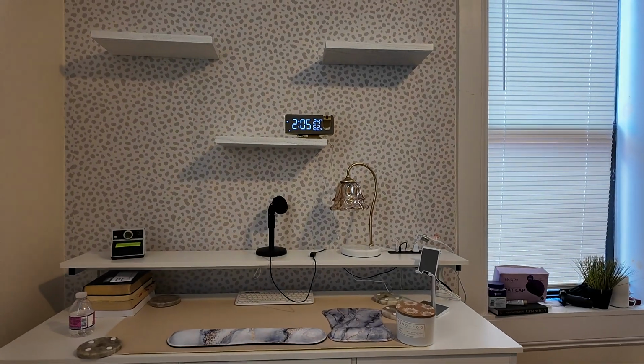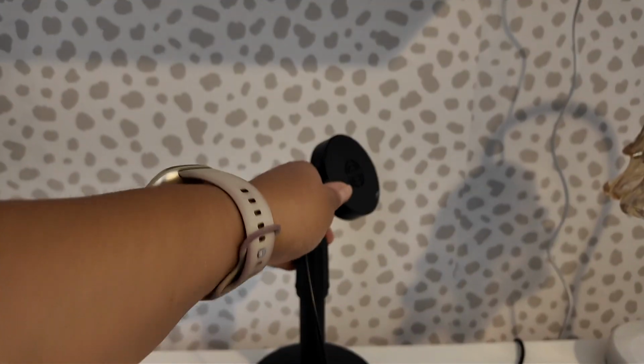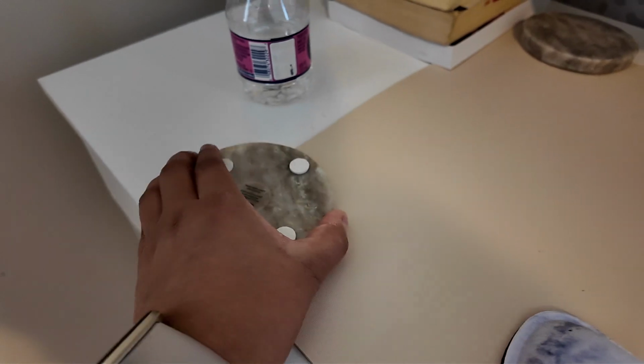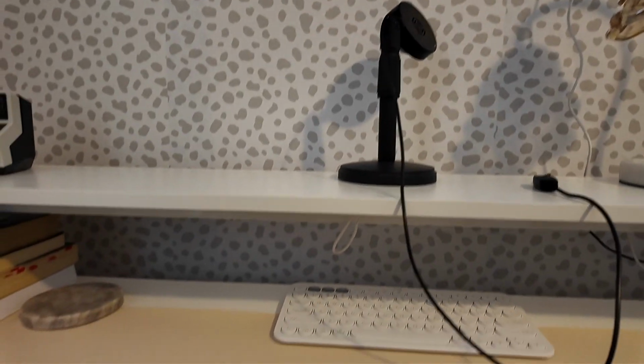And then, I don't know why, but the boy put this Sunlamp that he got me here. This is not gonna stay here. And then I have my coasters here because I was trying to flatten out this desk mat. Anyways, and I took out the wrist thing. Looking at it with the wallpaper, I'm like, ugh, they kind of contrast, but whatever. I mean, things do not need to be perfect, right?